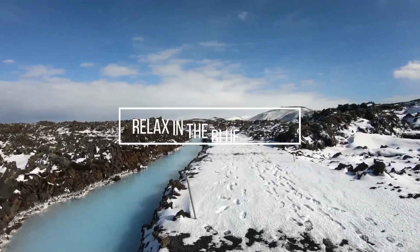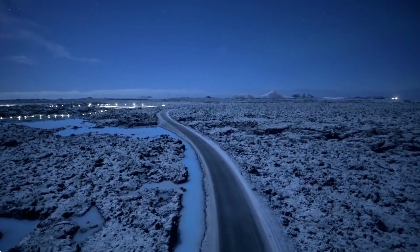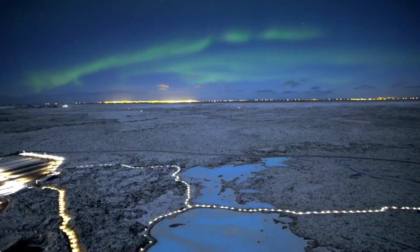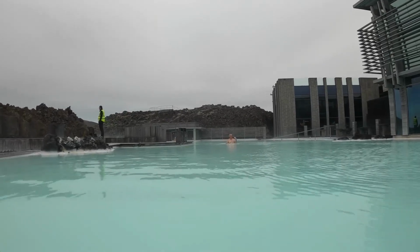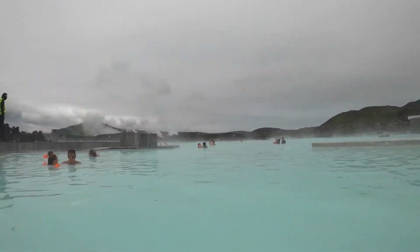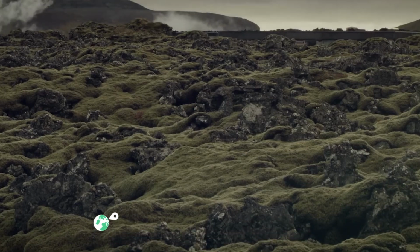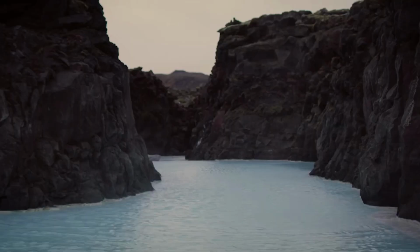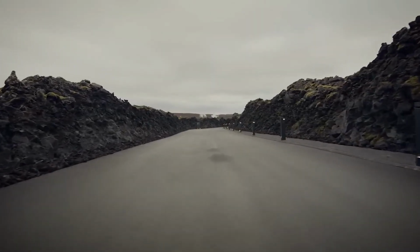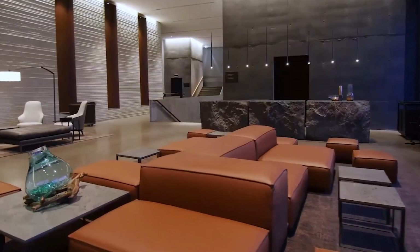Relax in the Blue Lagoon. Want to relax during your Reykjavik city break? Just 50 kilometers away is the Blue Lagoon. At first, you might not want to think about walking outside in a bathing suit while it's so cold. But you will soon forget that when you step into the lovely warm water of about 39 degrees Celsius. The water has a bright light blue color because it's so rich in minerals and silicates. Because of this, it is also said to have healing properties. The silica mud is available for free as a mask in the lagoon, so you will see many white faces.